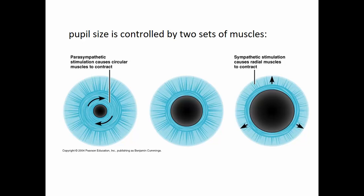The next group of drugs we're going to talk about affects pupil size. Now, if you remember back to when we talked about the autonomic nervous system, the size of our pupil is controlled by two sets of muscles, which are controlled by our autonomic nervous system. There are circular muscles, which are the inner set of muscles, and then the outer set of muscles in the iris are the radial muscles. Our parasympathetic nervous system stimulates our circular muscles to contract, and so then our pupils constrict. Our sympathetic nervous system, when we're frightened or excited, causes our radial muscles to contract. Those are the ones on the outside, and that then causes our pupils to dilate. So the sympathetic system controls one set, the radial muscles, and the parasympathetic system controls the other set, the circular muscles.